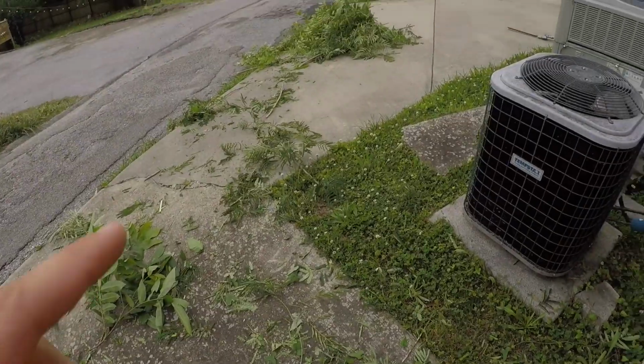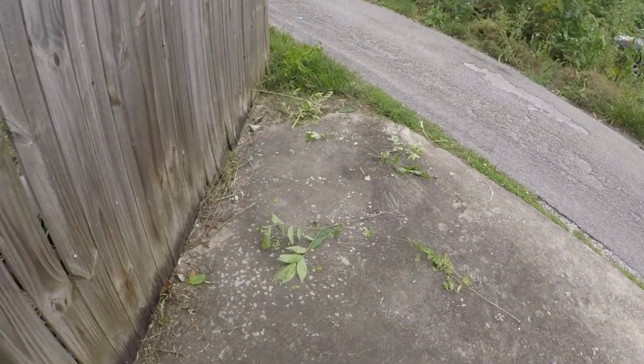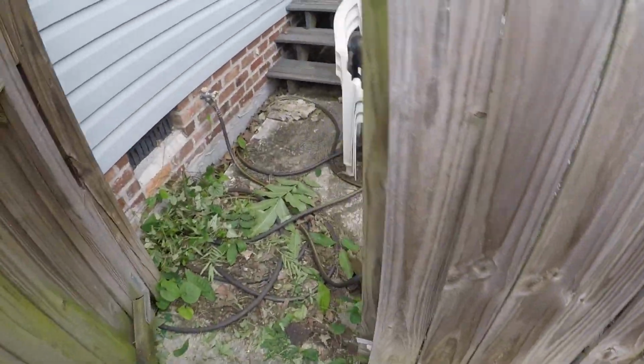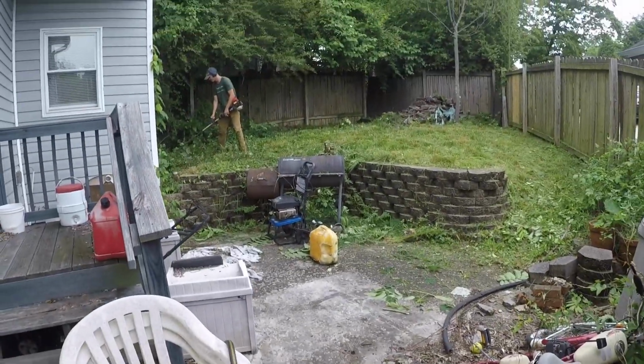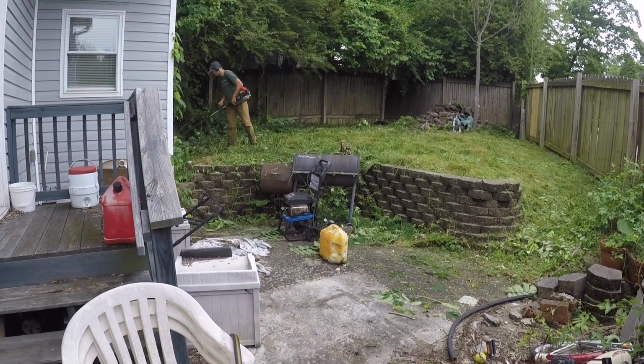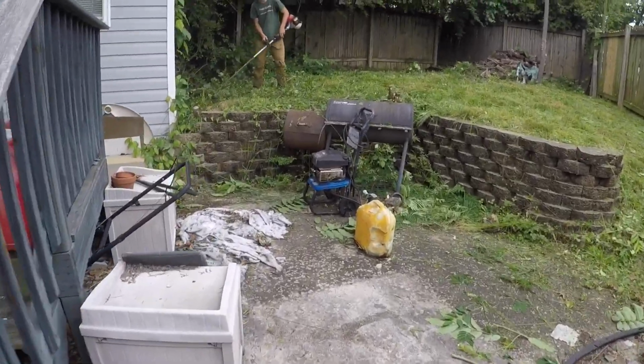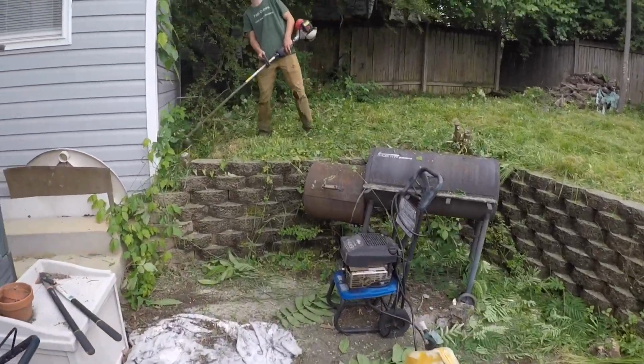All right, guys, so you can hear he's working, the new worker. Got a pile of brush over there. Let me take you in and show what he's doing. This was really tall. He's cutting it all down. Got a couple of bushes.